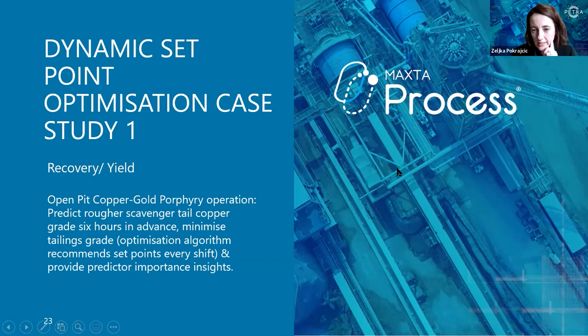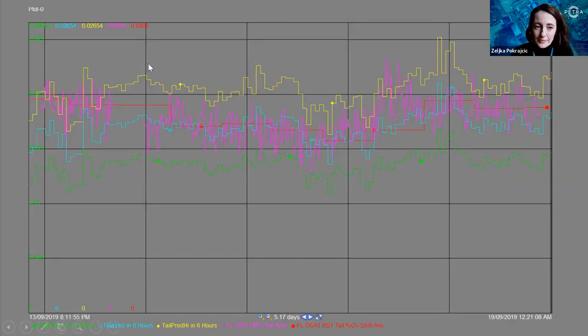So what we did, we used our MAXTA process again, where we included the properties of the ore from the block model. It was contained in their fleet management data, and we harvested all that PI operating data, and came up with this. This is a snapshot of PI, the control system that the operators use. And what we did was predict what this tail grade going out to the waste is 6 hours in advance, based on what was coming into the plant and based on the operating conditions.